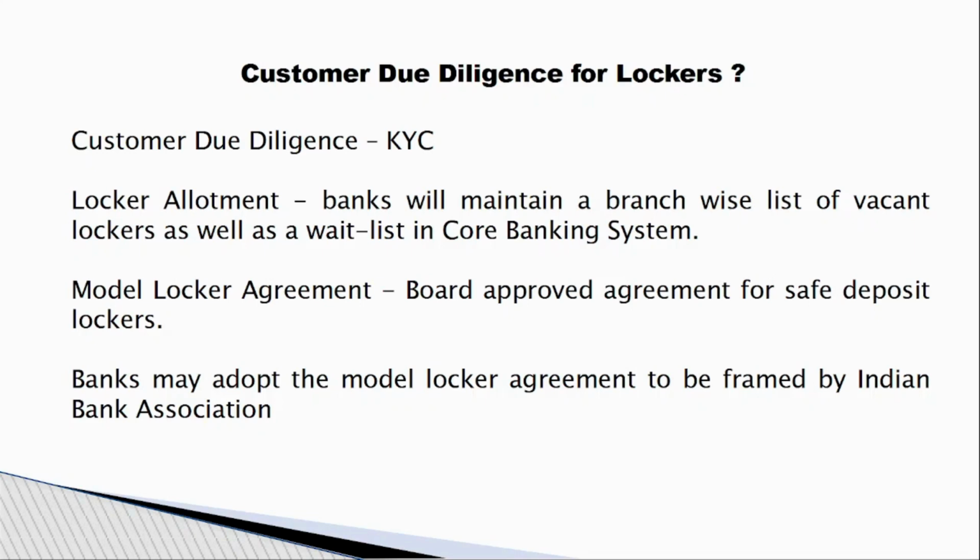That detail should be available in the core banking system. As soon as new lockers are purchased or a few lockers are surrendered, these lockers should be assigned as per waiting list seniority. Whatever the agreement between bank and customer, this should be standard, board approved, and framed by the Indian Banks' Association. The same agreement should be used between customer and bank.